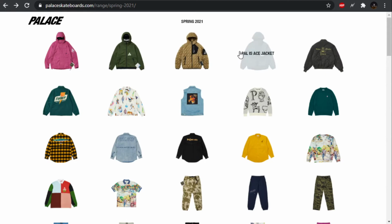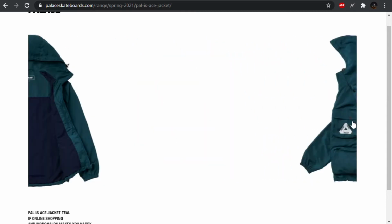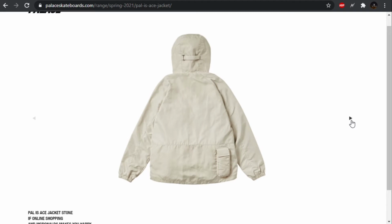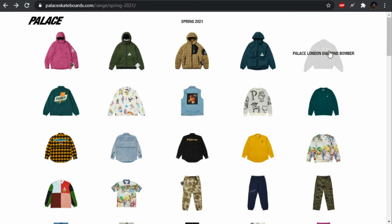But moving on, we always get some crazy amount of pocketed jacket, and this is it. The Palace Ace jacket coming in teal, and yeah, I'm not crazy about it. I do like this little pocket in the back just for no reason. I like that. My apologies if you can hear an airplane taking off in the background as well. I'm not editing these videos, they're way too long. And I just noticed they also have a Palace spell across the pockets on the bottom. It's an interesting piece, but I don't know, their jackets never really do it for me.